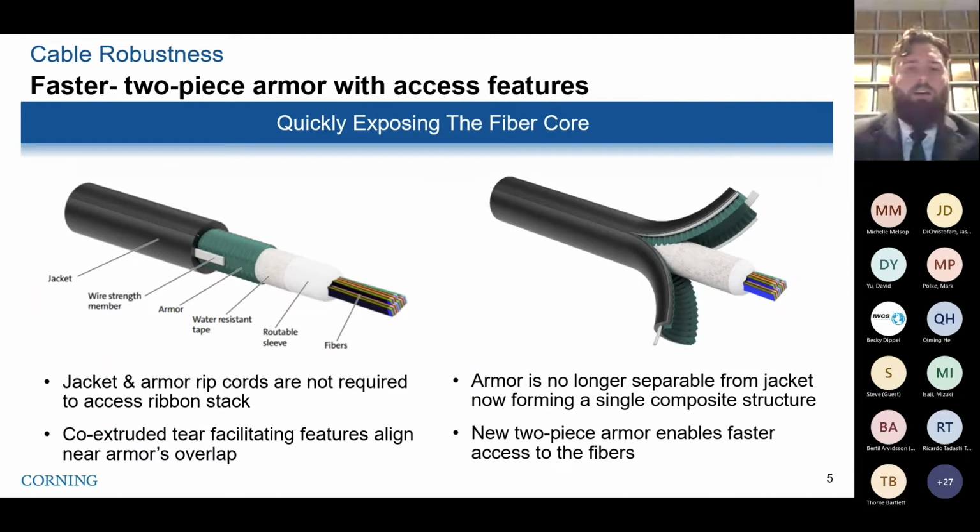So touching upon the term faster. With this two-piece armored cable design, we have these tear facilitation features and these quicker access features. One thing to note here again, this is just a representation of the cable to get you acclimated to the design. The jacket right here is noted. Obviously, we have our armor, which is steel tape. We have our flattened steel wire. We have our water-resistant tape that I mentioned, our routable foam sleeve, and then our multicolored combo stack design.